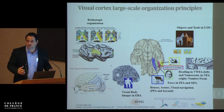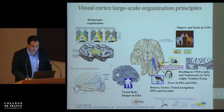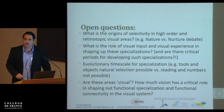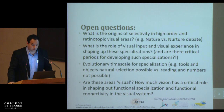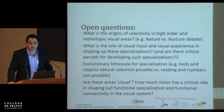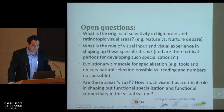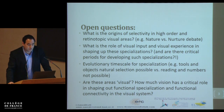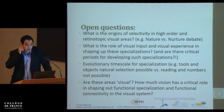So this is a two minute overview of the cortical processing of visual input, and there are some open questions I would like to pose here in this context of cortical processing and of visual and auditory processing. So the open questions are the following. One question is, what are the origins of all these selectivities that I mentioned here in the visual system, both in high-order and retinotopic areas?